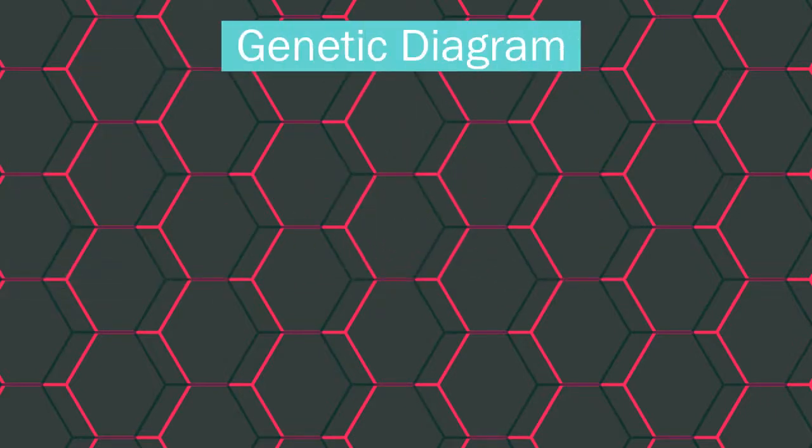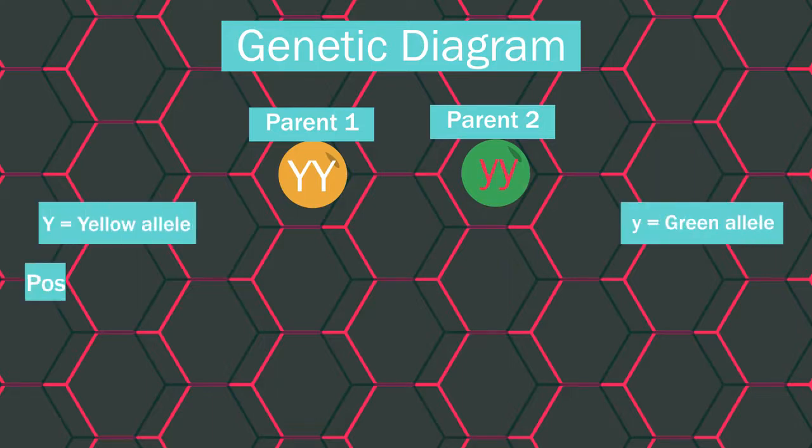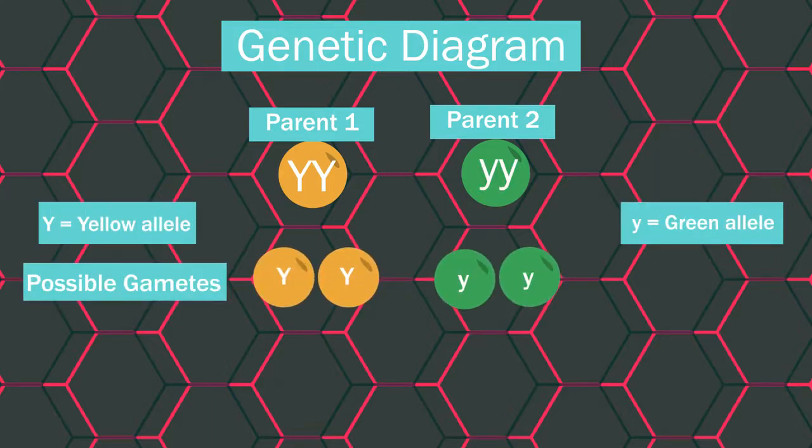Genetic diagrams are great for showing how this works. We have two parents. The yellow pod parent with the two dominant yellow genes, notice how the dominant traits are given a capital letter, and the green pod parent with the two recessive green genes, which are shown by a smaller letter. These are their possible gametes, and these are the possible genotypes of the offspring.